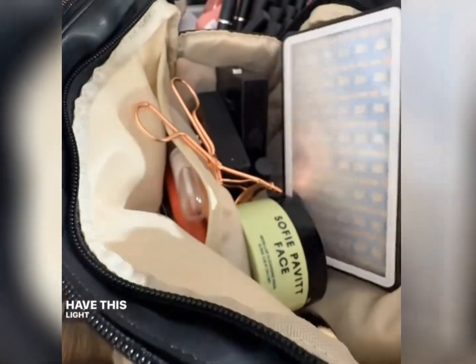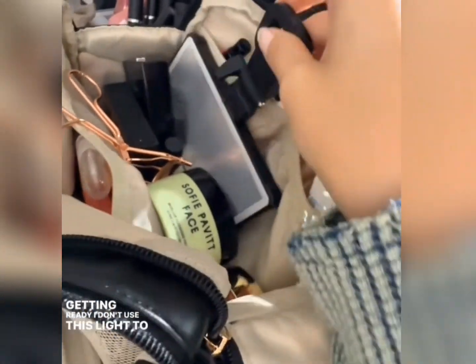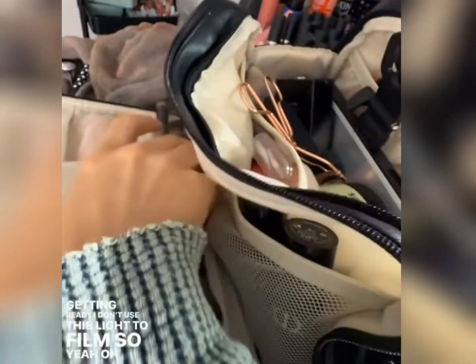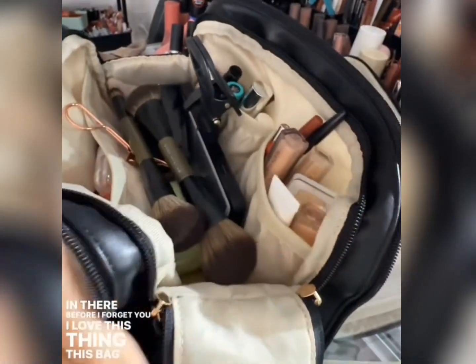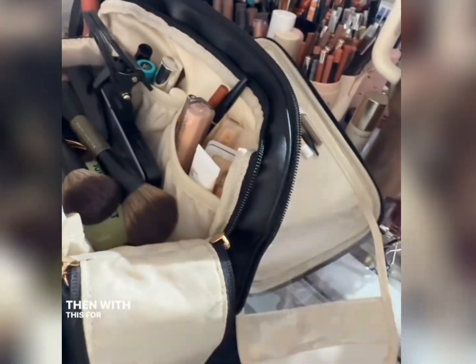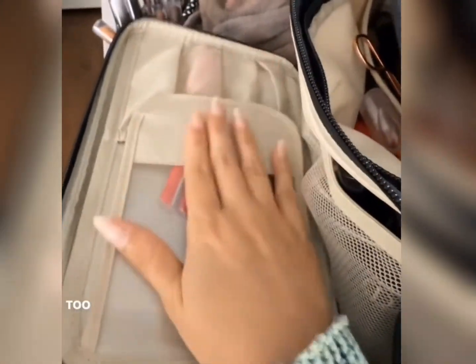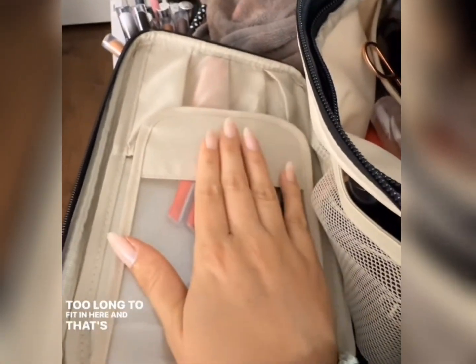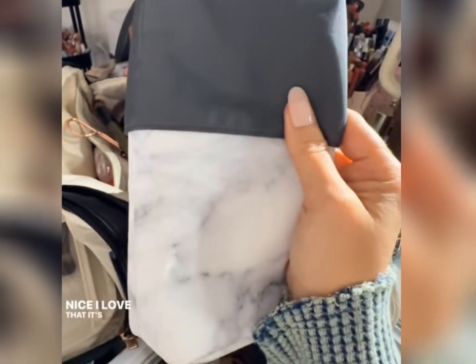And then I just have this light, which isn't that great, but it's just good for getting ready. I don't use this light to film. So yeah. Ooh, get in there before I forget you. I love this thing. This bag. And then with this for all my brushes, because my brushes are too long to fit in here, and that's okay because this is so nice. I love that it's a cup.